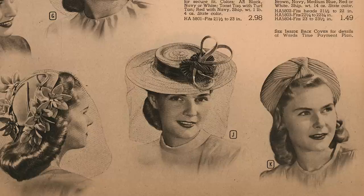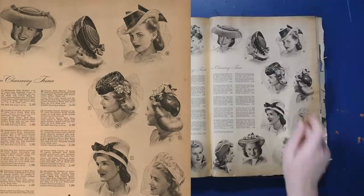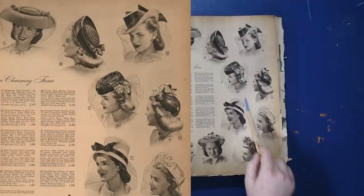Again, in black, navy, or white, toast tan with turf tan, red with navy. And over here, once again, absolutely stunning hats. Look at this. Oh my god. Again, with like a Victorian costume would even be nice. But this hat, again, looks so 60s to me. Strange how these styles just continue on.